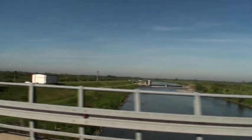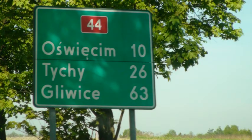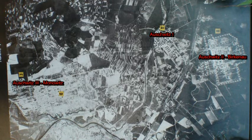You'll not find a town named Auschwitz in Poland. Oświęcim is the town, Auschwitz is the German name for it. There are actually 3 Auschwitz camps located here: Auschwitz I, Auschwitz II, which is known as Birkenau, Auschwitz III, which is Monowitz, and a petrochemical plant. Auschwitz III Monowitz was built to give slave labor to the petrochemical plant.